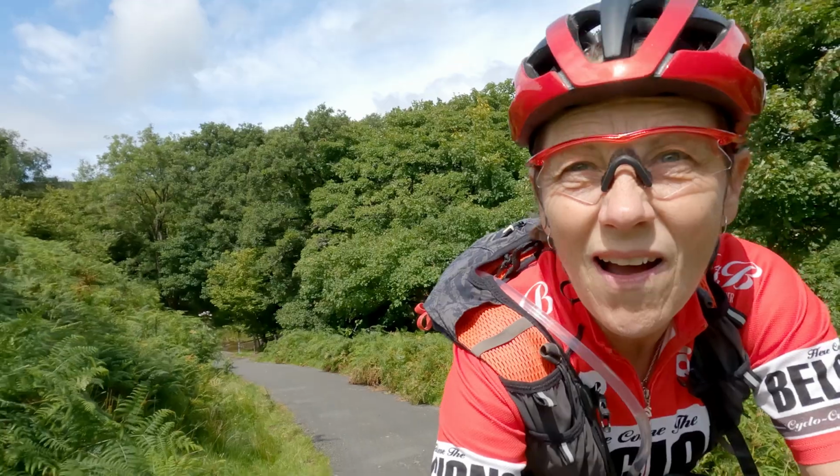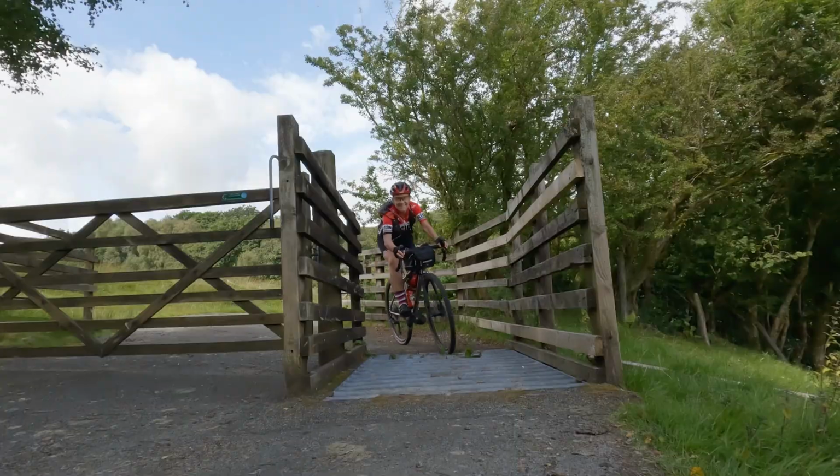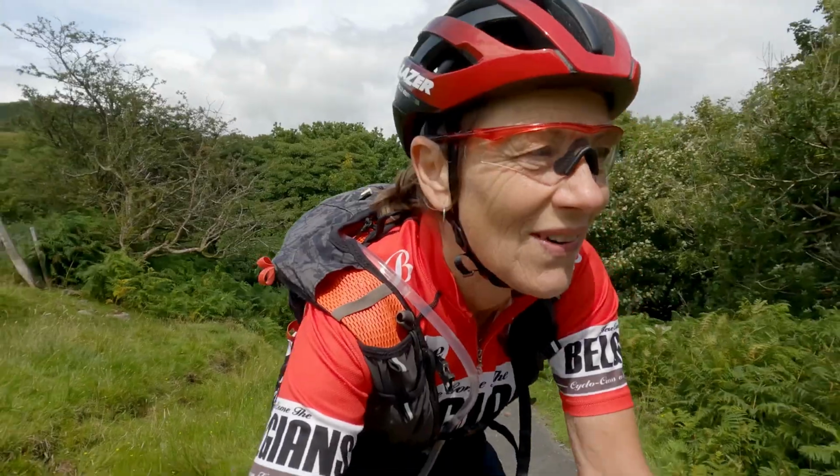Got this amazing bit. You've got a little tarmac path. It's absolutely brilliant. And there's a little cattle grid for cyclists as well. It's beautiful.